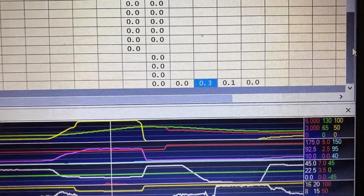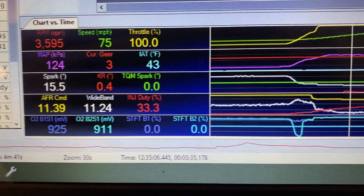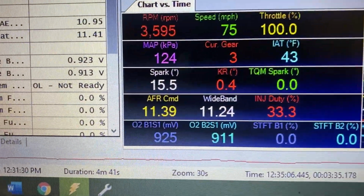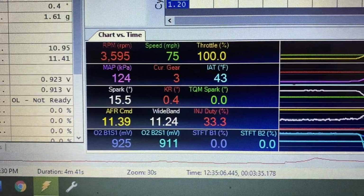Okay, so far so good. Just a teeny tiny bit of knock retard, 0.3 degrees. But at the time it looks like it was running only 16 degrees of advance, so I'm not super worried about that right now, and it definitely was trending on the rich side. So we're going to save this log and take another one on the way back, and then I'll go make some corrections.